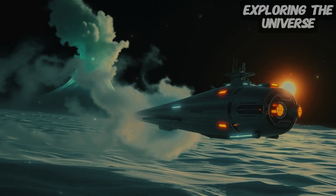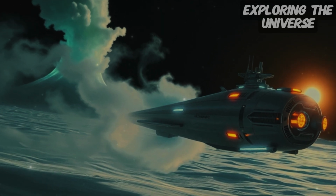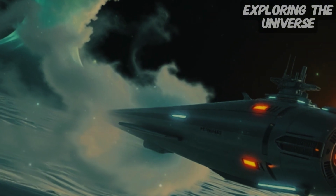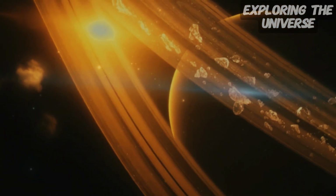Enceladus, orbiting within the E-ring, acts like a cosmic fountain, constantly spraying material that creates a vast, shimmering halo around Saturn. It's as if the moon is painting its own orbit with tiny ice crystals, creating a celestial ring that spans hundreds of thousands of kilometers.